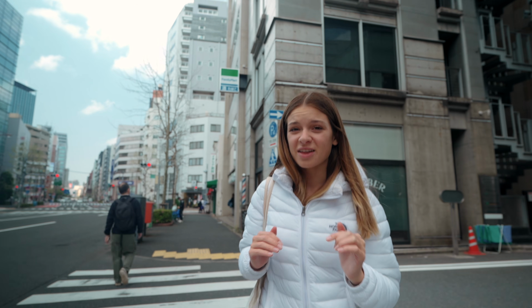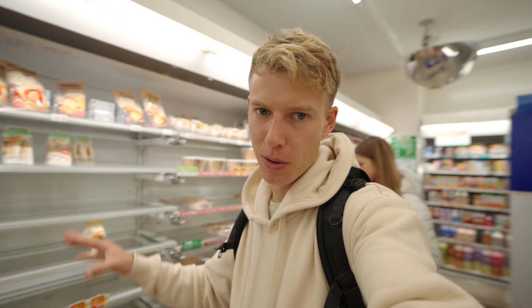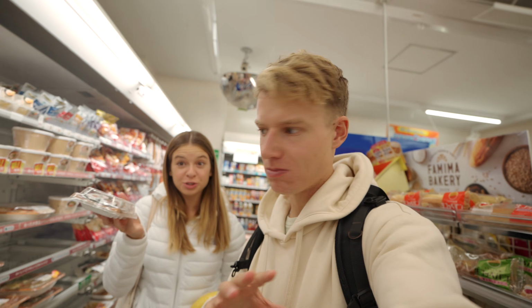First off, we're going to grab some breakfast, and the cheapest way to do this in Tokyo is to go to the convenience stores. In Tokyo, there's literally convenience stores everywhere. Family Mart, 7-Elevens. Walked 1 minute down the road and we found a Family Mart. So in these convenience stores, there's literally so many different options. It's a little bit bare at the moment, but honestly, normally they are packed. And you can get spaghetti, udon noodles, sushi.